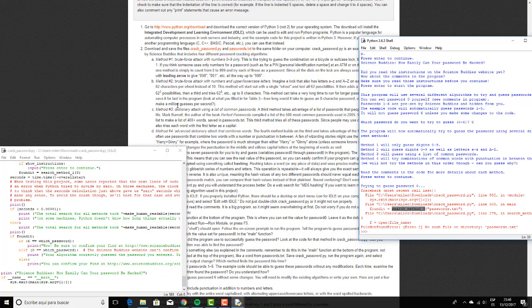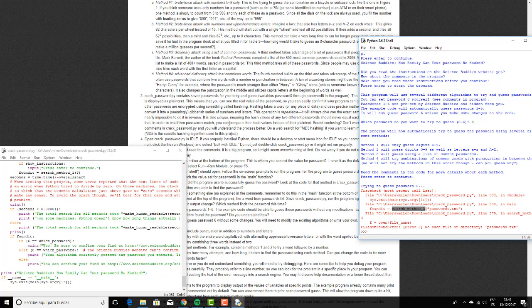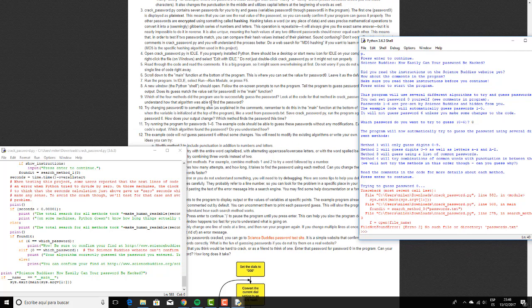Method 3. It used the one that I said was kind of stupid, the dictionary attack. And it didn't use the advanced one, it just used the list of the 500 most common 2005 passwords. Okay, we're good. This is kind of smart. Perfect. So here it says try changing password to something else.